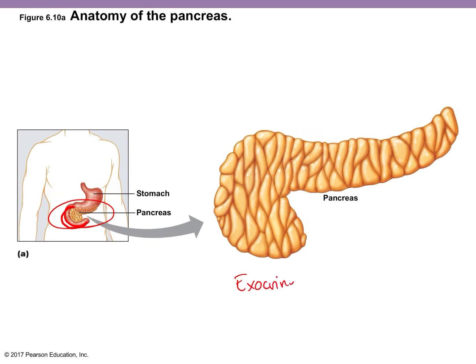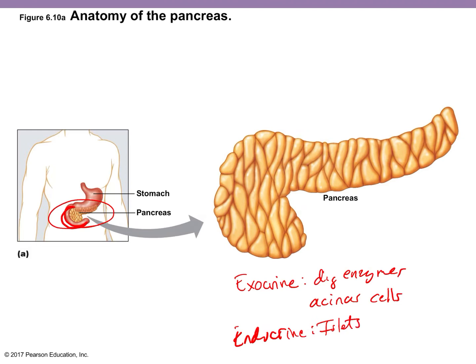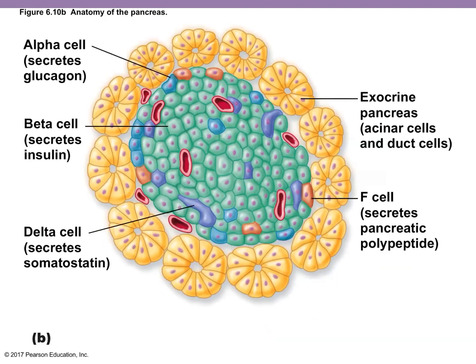So exocrine function, it's going to be a lot of digestive enzymes, right? And those are from acinar cells that populate the pancreas. And then the endocrine function of your pancreas is going to come from a population of specialized cells formed in little islands, and those are called islets, right? So pancreatic islets or islets of Langerhans. And so this is your islet of Langerhans.